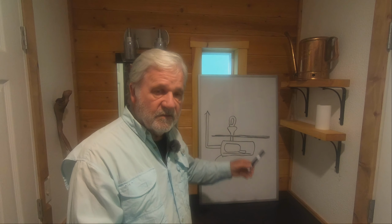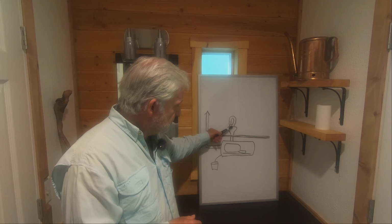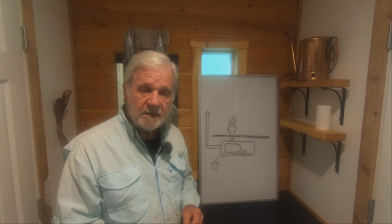Now, these drop-down units, this one is made by Sunmar. It's called the Centrex NE. That means non-electric. The toilet is made by Sealand. If you're interested in either of these things, go check them out on the internet. There's lots more information about how they work.